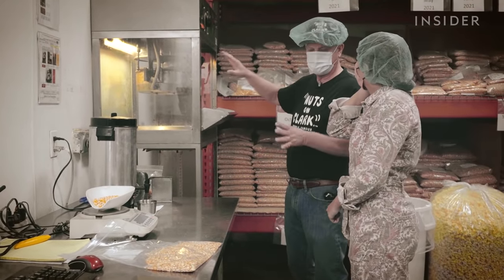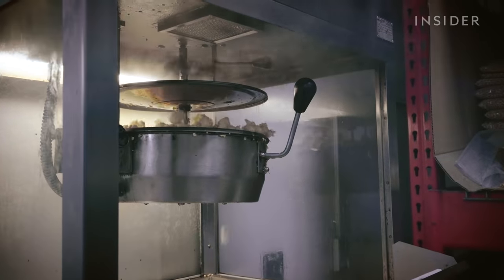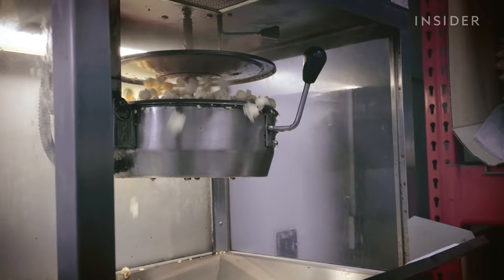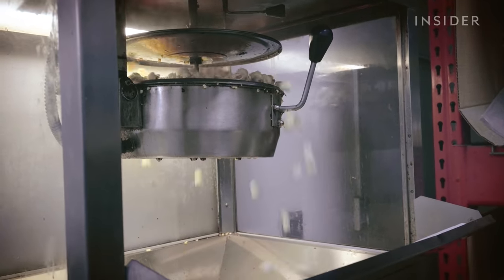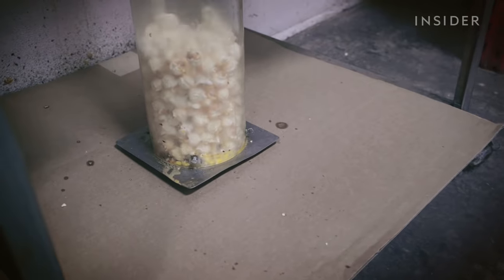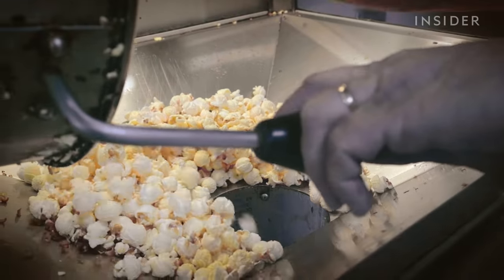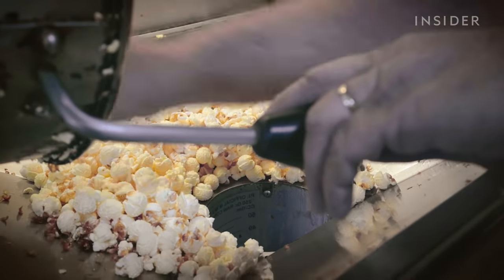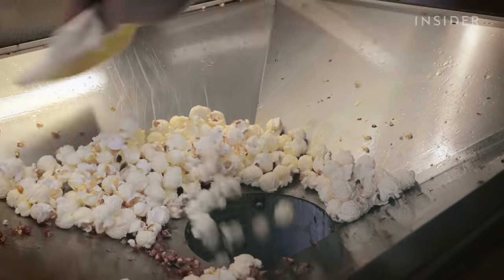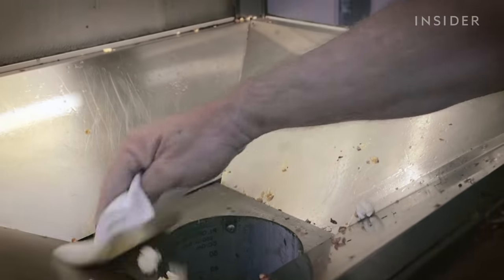And that's why this is a special popper. It's different than what you would see in a movie theater, because it has the consistent temperature of 480 degrees. Where a movie theater popper will heat up and cool down, this will stay consistent. So with the popcorn that we're testing today, how many times more than the kernel should it expand to? Mushroom corns will pop about 30 to 33 times, and butterfly corns will pop 42 to 48 times expansion. So it means you're gonna get more servings.